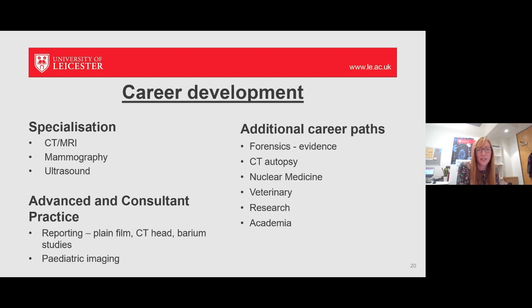You can go into advanced practice and consultant practice, where instead of just taking the X-ray images, you're also going to be reporting on them and getting a diagnosis for the patient. That does require quite a bit of additional study after you've qualified as a radiographer. And paediatric imaging, I've put that there because I do that. That's my field in paediatric imaging. It's a really interesting field, really separate from adults.